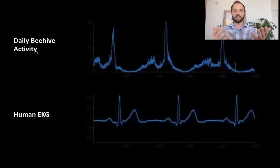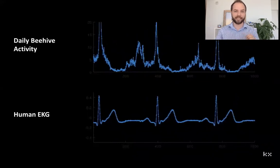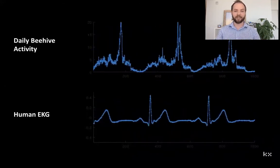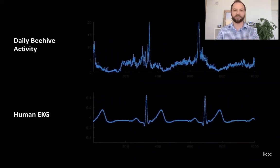No one had measured this before. No one had seen this before. A healthy queen and baby bees are the lifeblood of the hive. But if that wasn't enough to justify our naming, the waveform is a very familiar pattern. This is the heartbeat of a beehive.